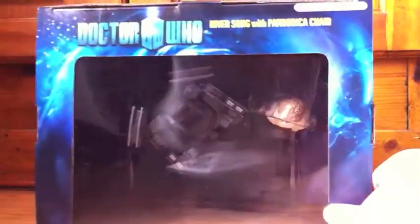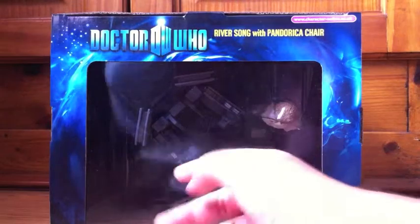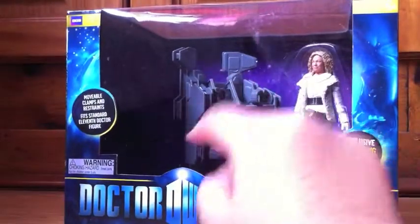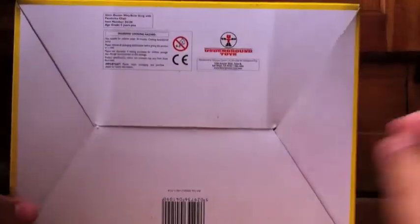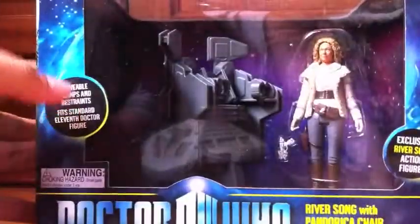The top. See, it's got the Doctor Who logo at the top with what's in the packaging, and it's really nice because it's got the big plastic all over, so you get a real good view of what's actually inside the box. Now the bottom is, as you would expect, the legal stuff, which isn't as much as Character Options seem to put on, but yeah, so that's the box pretty much.